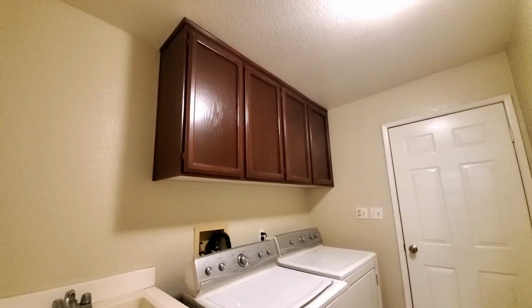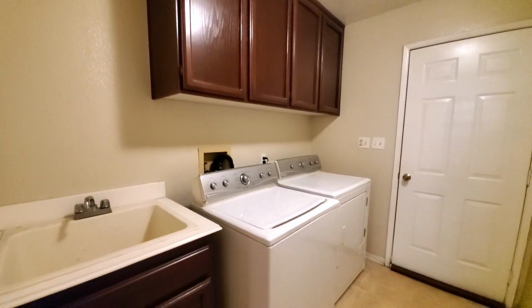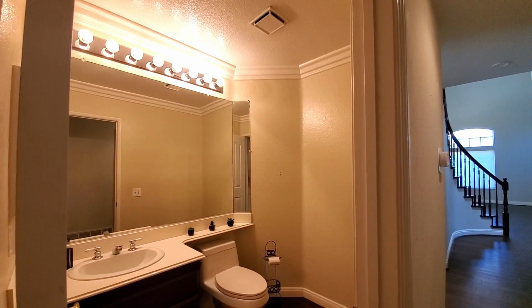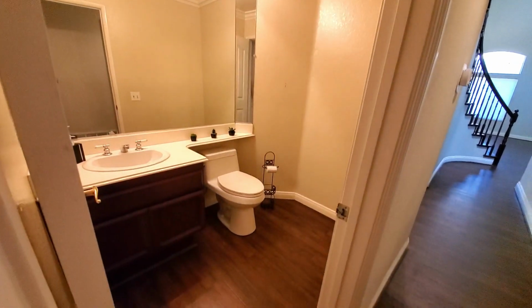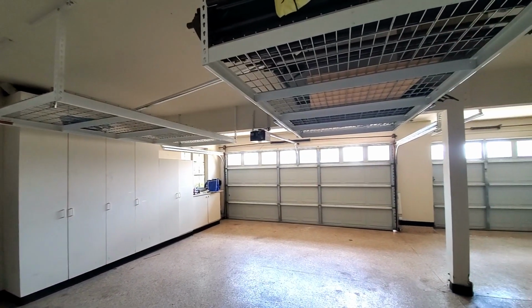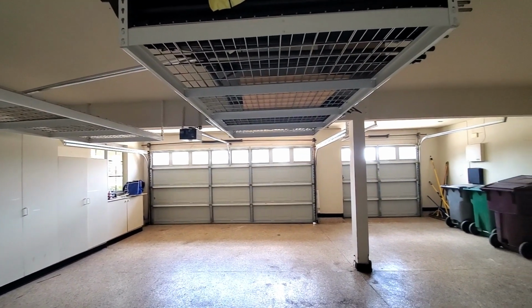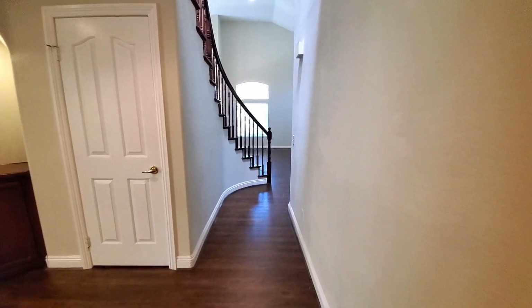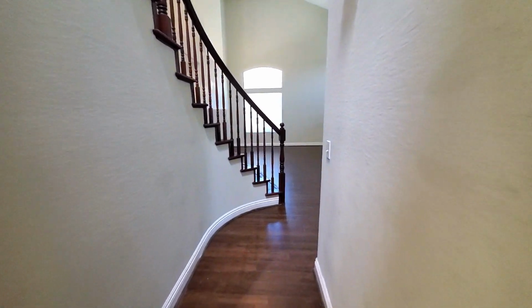The laundry room is featured with shelves for linen and storage, washer-dryer hookups, a utility sink, and a door to the backyard. The downstairs guest bathroom has a sink with cabinets, a lighting fixture, a mirror, a toilet, and crown molding. This home also has direct access to the 3-car garage with overhead shelving and cabinets. In the hallway, you will find a coat closet as well.